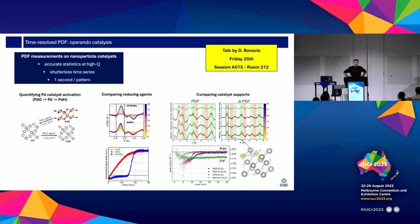Speaking of PDF, the typical experiment is operando catalysis, which involves a very long time series. More on the catalysis part this Friday. There's a talk by Daniela. But what's important here is that you can use the energy cutoff and a zero background to get very clean signal in high Q, which is critical for PDF.